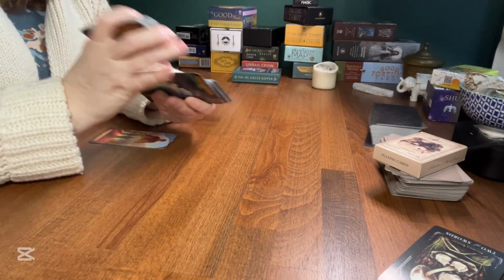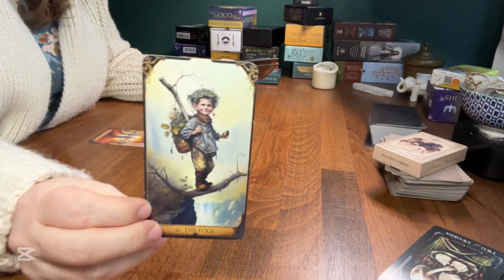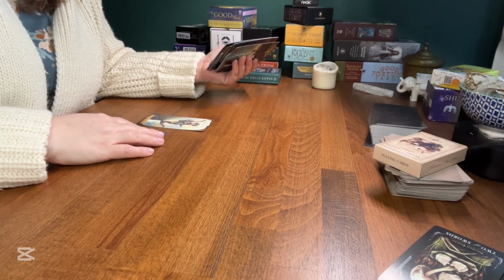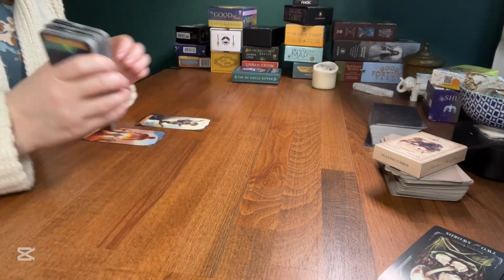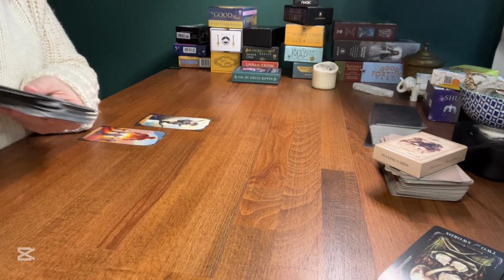All right, let's find out a little bit more about this situation. Got the Fool card. So you're starting something new, wanting to start something new, but there's a lot of competition around this. Pretty straightforward so far.